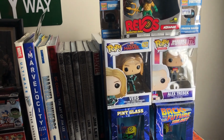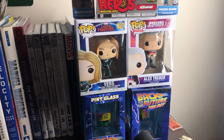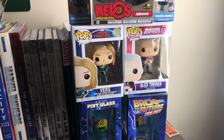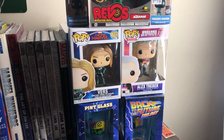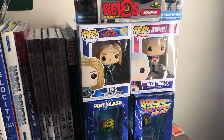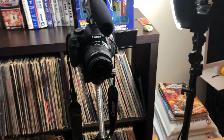So that Alex Trebek is special to me. My grandfather actually died of cancer. Well, he died of dementia, but he had cancer. But one of our traditions was that we watched Jeopardy and Wheel of Fortune every night, like faithfully. So when Alex Trebek died of cancer, it was only right that I got this Funko to commemorate him, and proceeds went to the American Cancer Association when I bought it. So excited about that. That's the camera that I've been using as of late to record videos.